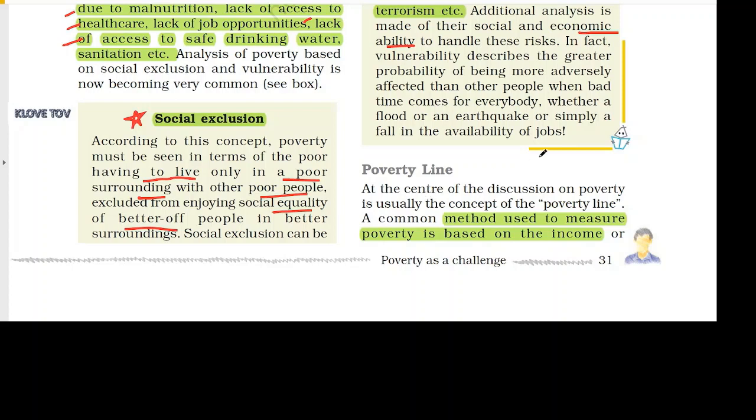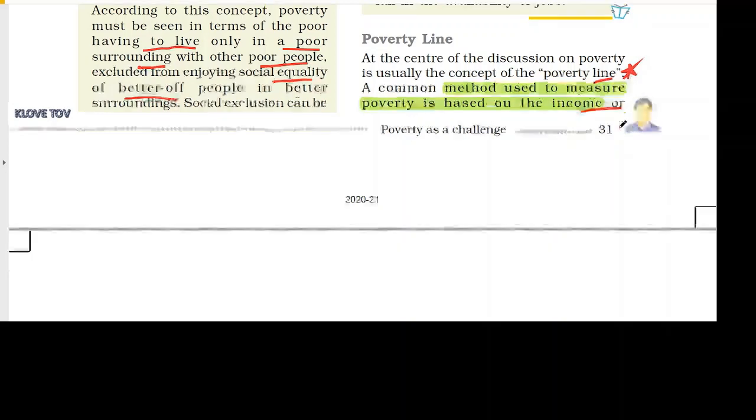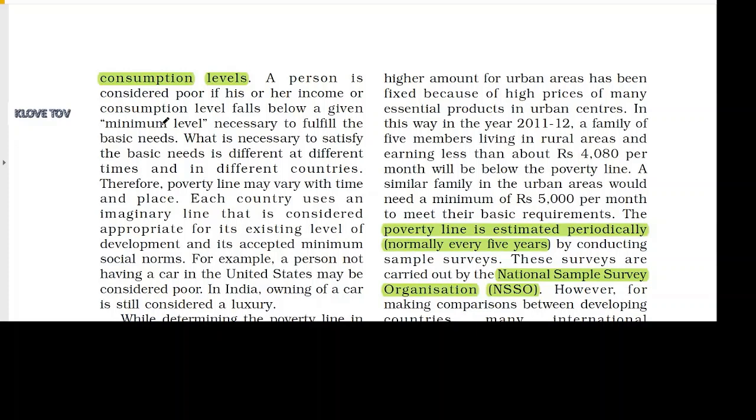Poverty line. At the center of the discussion on poverty is usually the concept of poverty line. A common method used to measure poverty is based on the income or consumption levels. A person is considered poor if his or her income or consumption level falls below a given minimum level necessary to fulfill the basic needs. What is necessary to satisfy the basic needs is different at different times and in different countries.